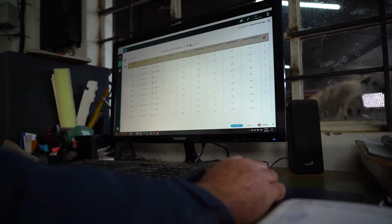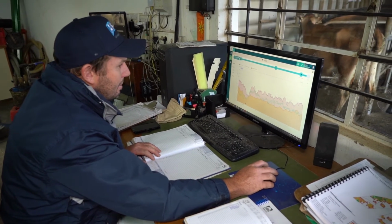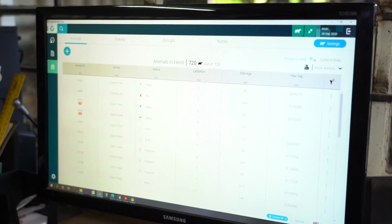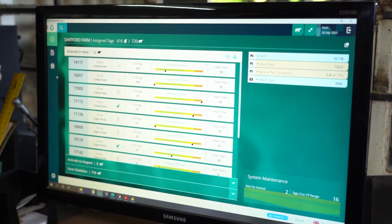The one thing I will say is what you put in is what you get out. You need to spend the time, you need to learn how to interpret the data, you need to understand what the SenseHub is telling you, then you'll see the maximum benefit. It's not going to stop any of the jobs you need to do, but it's really going to allow you to make more informed decisions.